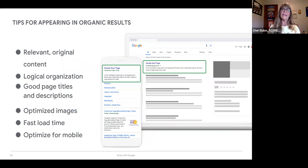So these are your organic search results. This is someone typing in yoga near me, or yoga classes, or yoga in the Kingstown, Fort Belvoir area of Alexandria, Virginia. Notice that in their ad, they have the area in the callout here, which looks like a cell phone, the top part of that's awfully small. That's what they ran.